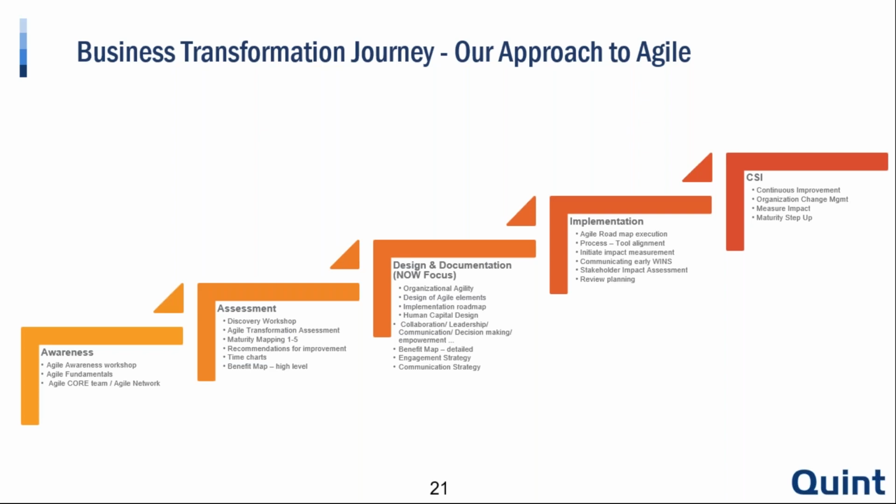The second step is the assessment: where are we now, how much Agile are we already following, what principles do we follow, what areas of automation do we already have, and so on. So you do a quick assessment, which some organizations call a discovery workshop, some call benchmarking. But the idea is to understand where we stand, what my as-is state is in terms of the various aspects of Agile.